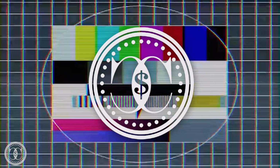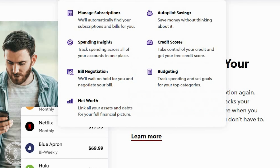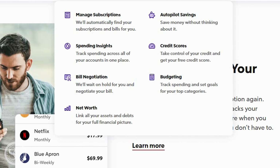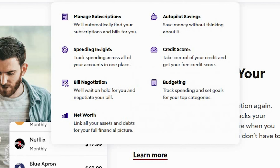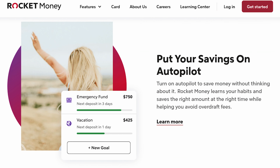Let's go. So right off the bat on their website, Rocket Money looks like a budgeting app. Has a lot of different features here: manage subscriptions, spending insights, bill negotiation, net worth, autopilot savings, credit scores, and budgeting. So what's funny is a lot of fintech banks nowadays have a lot of these features. So what are these guys selling? What's their selling point and how much does it cost?